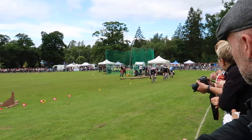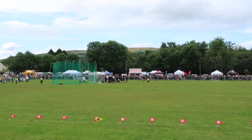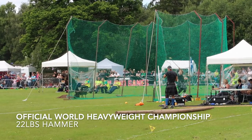Can't be easy cycling on the grass either. And what a race they're putting on for you, going right to the wire. Oh, well done. And there they go, the runners.